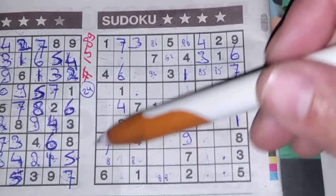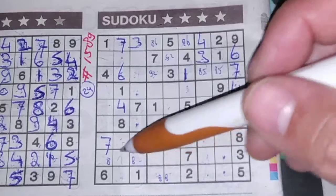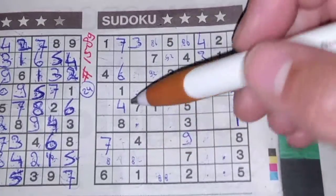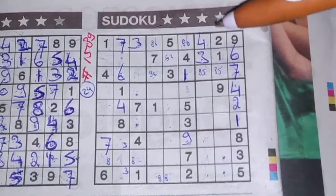One of the missing numbers here in this big square is a 3. We see here 3, so no 3 in these 3 boxes. So the 3 could be here or could be there.